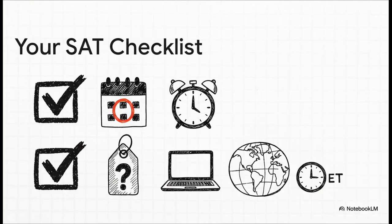All right, here's your checklist. First thing, pick your target test date and maybe even a backup and get them on your calendar. Second, right next to those dates, write down the registration deadlines. Third, look into fee waivers. You might be able to test for free. Fourth, and this is super important for the digital SAT, if you need to borrow a device, you have to register and request it at least 30 days early. And I promise, for the last time, don't forget that all deadlines are Eastern Time.